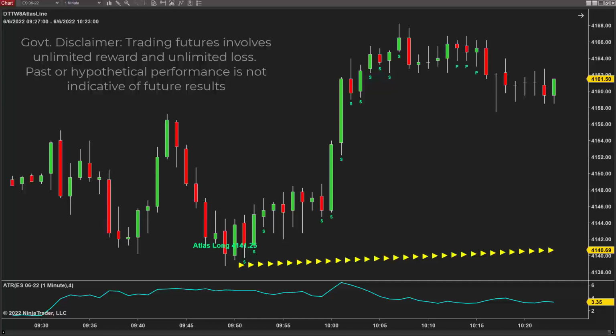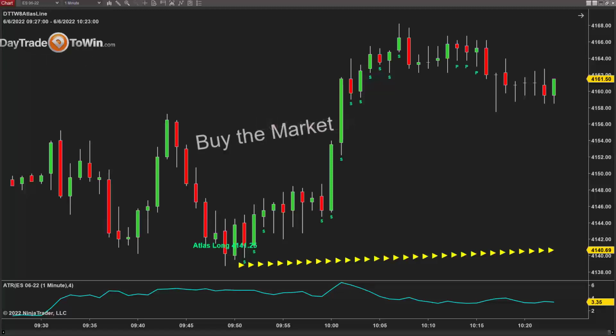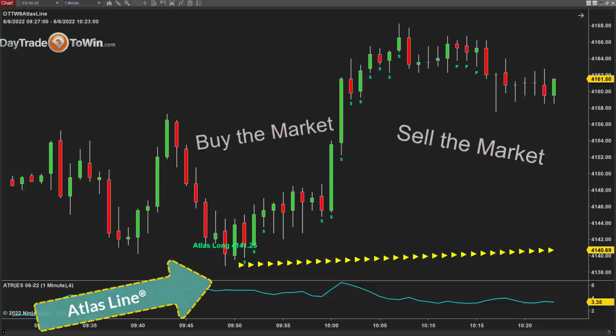Today we're looking at the opportunities on the E-mini S&P or the micro E-mini S&P, or if you want to look at the NASDAQ, we can as well. But we have a few opportunities, and who says you can't make money as the market goes up or as the market goes down? Because you can. As a futures trader, you can buy the market when it goes up and you can sell the market when it goes down.